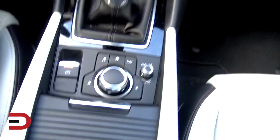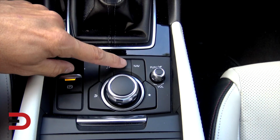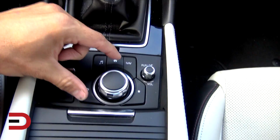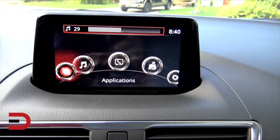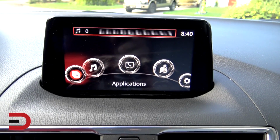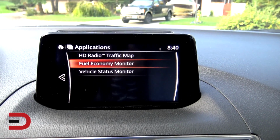Okay, so here's the dial down below, which is just like last time. And I'm going to go to the home button. It's going to take me a second to get up here. So now I'm going to turn the dial, and it's going to go to applications, press it in, and then I can see the fuel economy monitor.